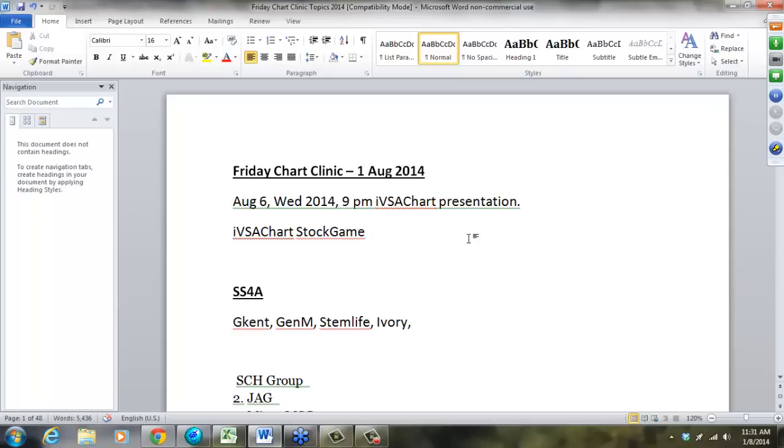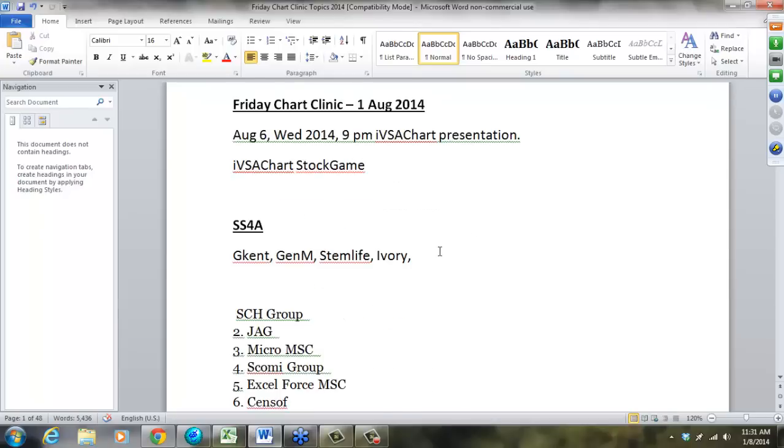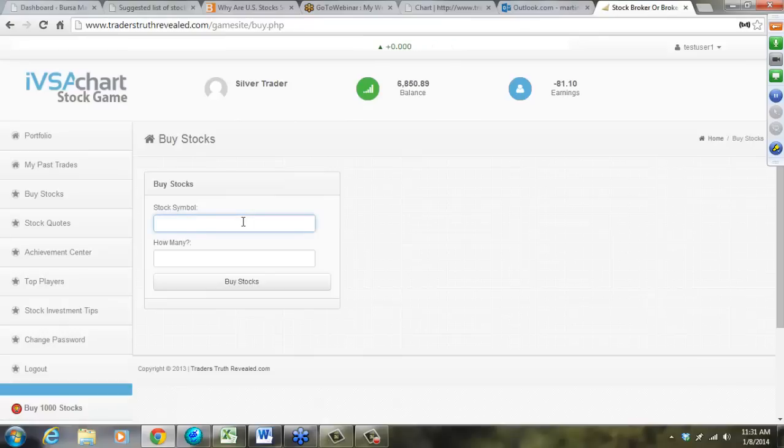Again, just a couple of notes. Today we've got a lot of stocks. Probably I want to go through some of the stocks in here. This coming Wednesday is our IVSA presentation. One of the things that we want to feature is our IVSA stock game that my programmer has punched in, and I don't know if this works or not.